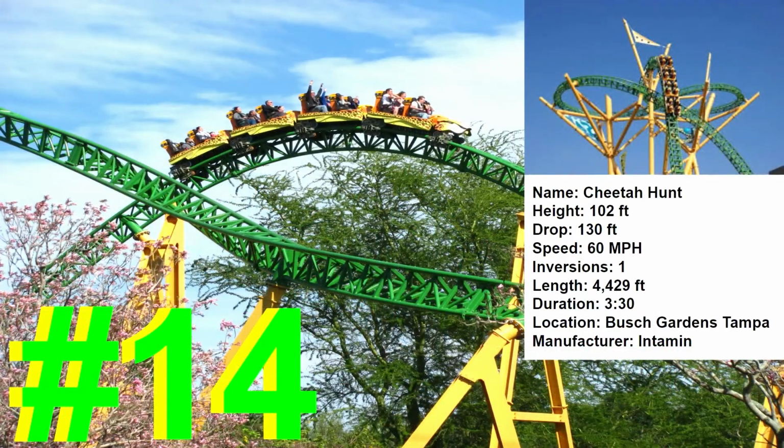Coming in at number 14 is a super underrated coaster, and that is Cheetah Hunt at Busch Gardens Tampa.